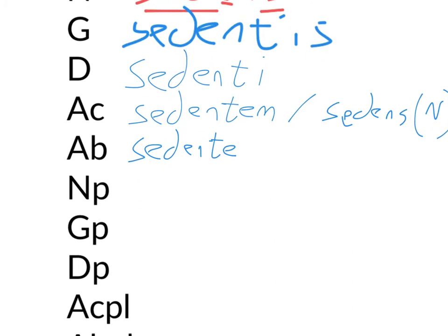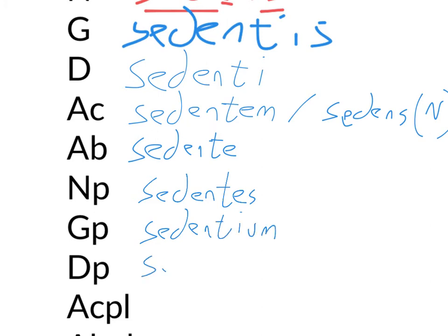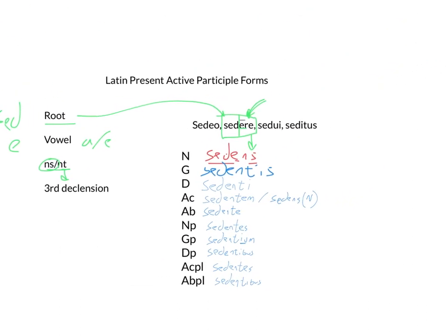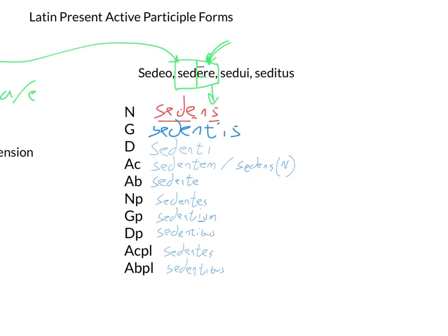Nominative plural, sedentes. Genitive plural, sedentium. Notice the I too in the IUM there. The genitive plural has that nice IUM there. Okay, the dative is sedentibus. Sedentes for the accusative plural. Sedentibus for the ablative. So very regular third declension endings. You see your es, ium, ibus, ibus.